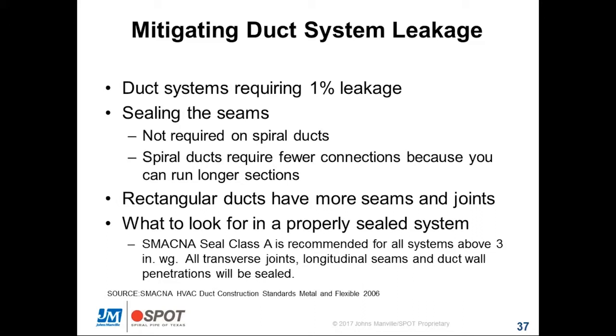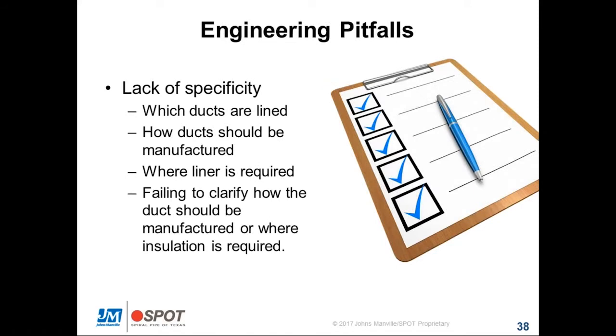Some of the engineering pitfalls that we see: lack of specificity. Which ducts are going to be lined? We see over and over again a specification that will address duct liner in a duct system, but then won't go on and tell us where that duct liner is going to be. How ducts should be manufactured, whether they are per SMACNA standards or per designer specifications, something that will lead the contractor or manufacturer into exactly how these ducts are going to be lined.